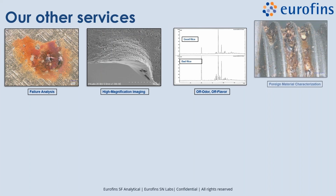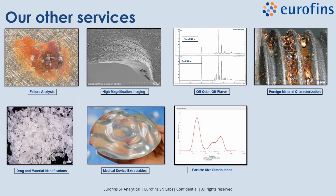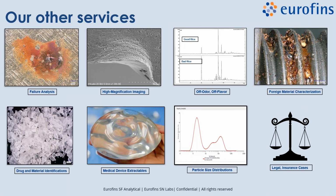Just as a high-level overview before we get into the packaging piece, some of the other offerings that we have here in Tustin, in addition to failure analysis, include an electron microscope for high magnification imaging. We've worked on off odor, off flavor for foods and also packaging. Foreign material characterization and drug identification are core competencies, but we also do medical device extractables, which is fairly unique, and additional techniques such as particle size distributions. And very importantly, we can take our data and help you with legal or insurance cases by going into court or providing depositions. Legally defensible reports is what we do.